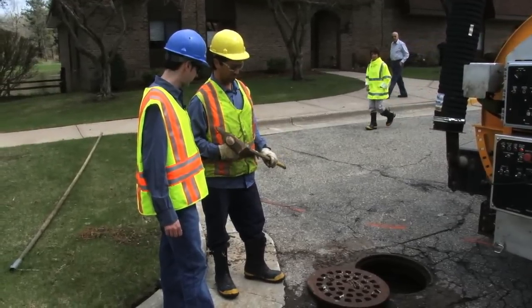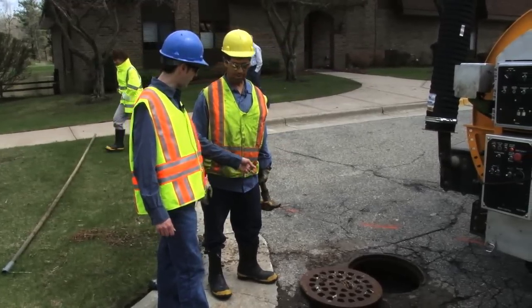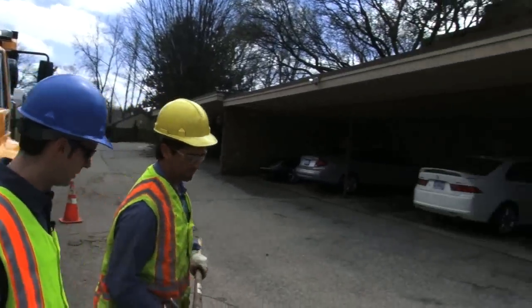We use a sledgehammer for all different types of activities. Take off catch basin grates, open up manholes. Why that instead of the other little hook that I got to play with? Well, I'll show you why. Come over here. That won't fit in a hole? Yes, it will.